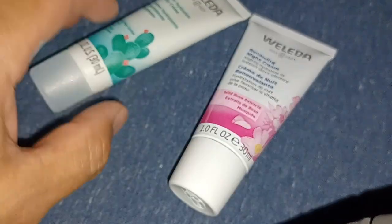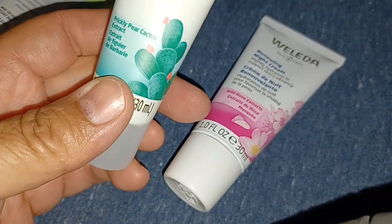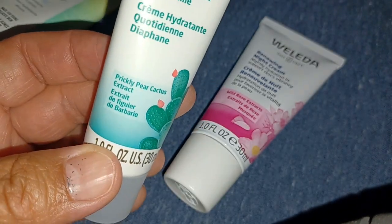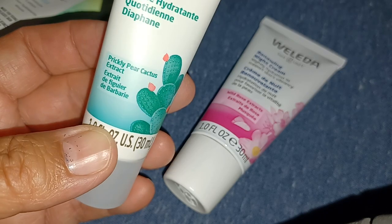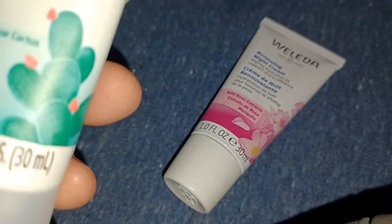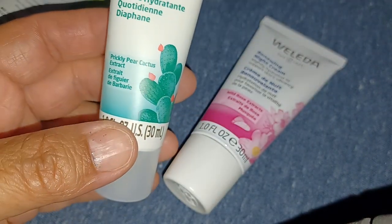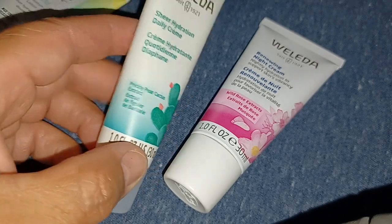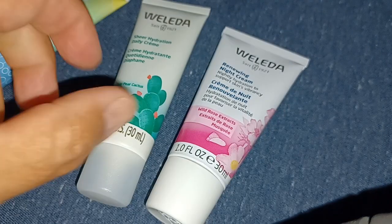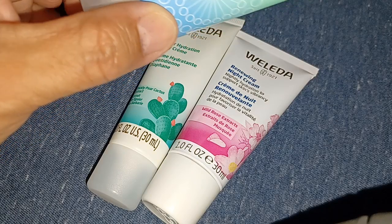So we have these two products here that are the same. Oh, and this one here, I forgot to mention, this one is prickly pear cactus extract, something that has been coming up very often this year. People saying cactus is good for you, aloe. Prickly pear extract. And this one again, wild rose extract. So, starting with the first one, let's see what that looks like.